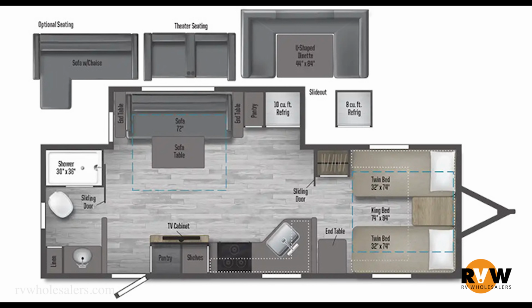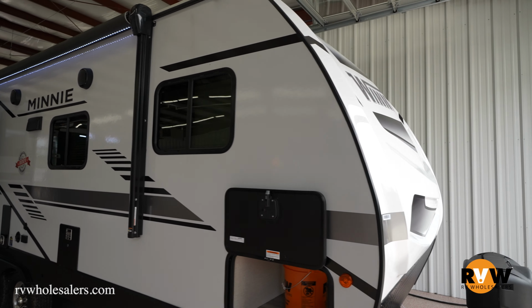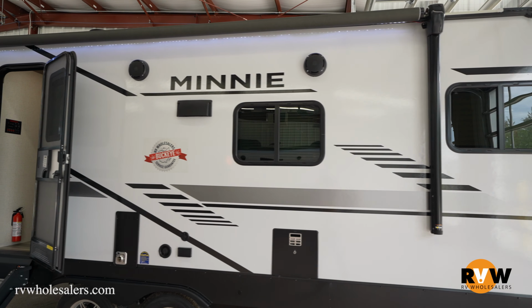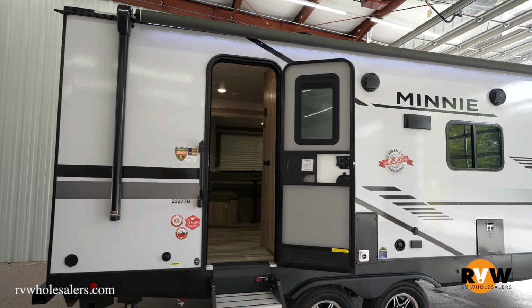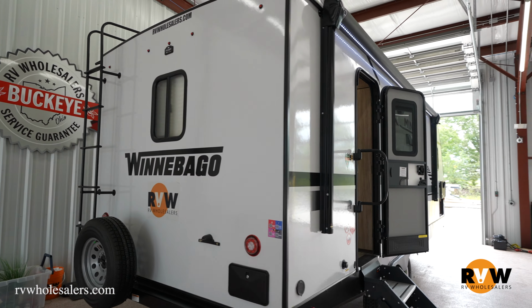Hey guys, today we're going to walk through the 2023 Winnebago Minnie, the 2327TB. So this camper is 27 feet 1 inch long, 8 feet wide. So it's one of the wide bodies by Winnebago. Let's take a walk around and inside, check out what we have with this new floor plan by Winnebago, and see what all it has to offer.